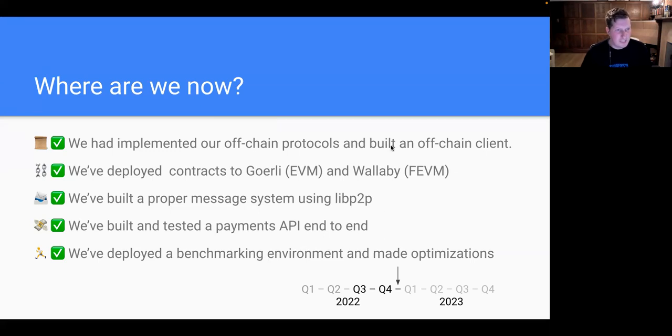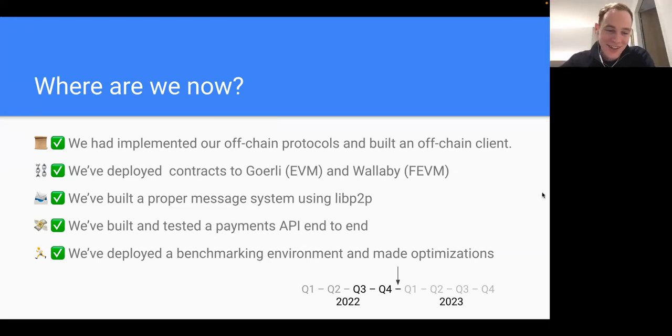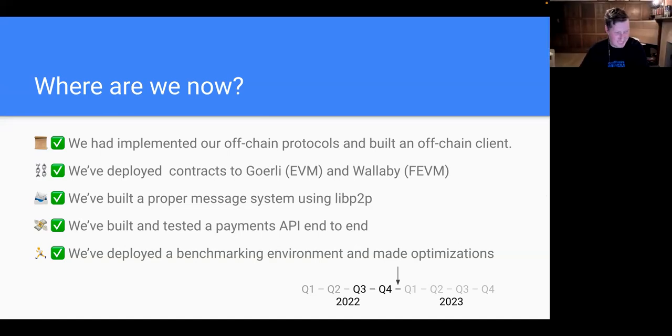Sorry, was that a raised hand, Patrick? No, that was just a clap reaction. We'll take that. That's fine. Sorry, I thought it was a raised hand.